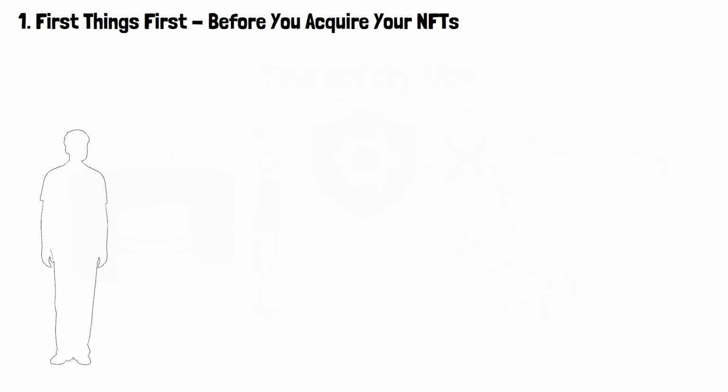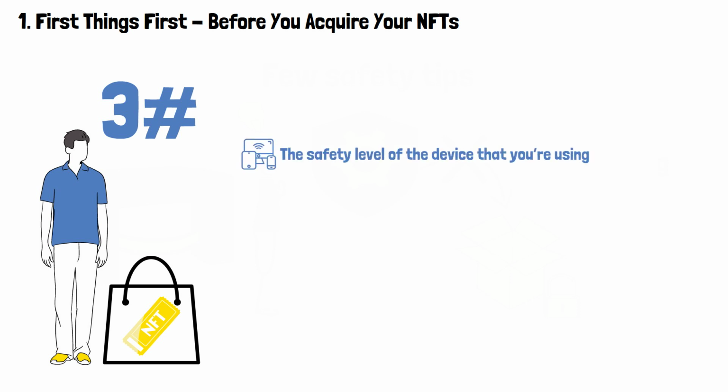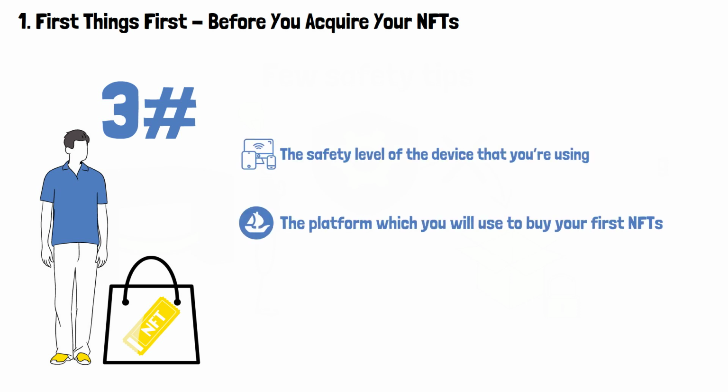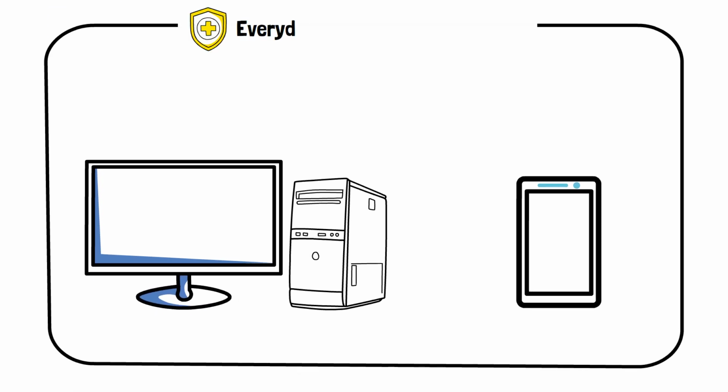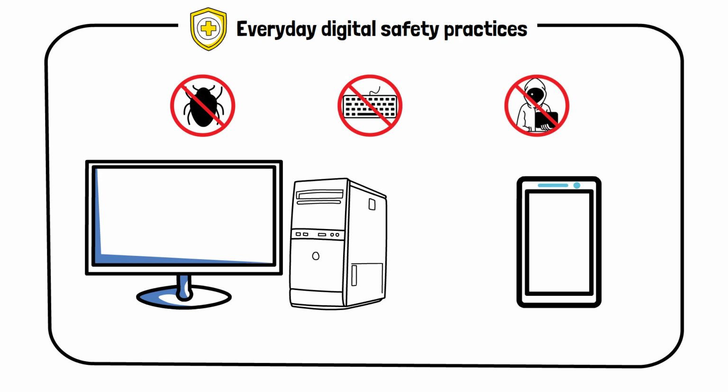So, whenever you want to start acquiring non-fungible tokens, there are essentially 3 points that you need to consider and look into: the safety level of the device that you're using, the platform which you will use to buy your first NFTs, and the safety of the NFTs themselves. When it comes to your device, it's essentially just your common, everyday digital safety practices. Make sure that your computer or mobile phone is virus-free, that there are no keyloggers or other similar malware hiding within it, and that it doesn't have its security compromised in general. If any of these points aren't met, you might not be able to hodl NFTs for long.